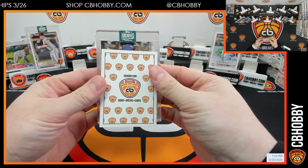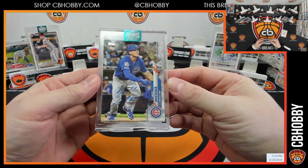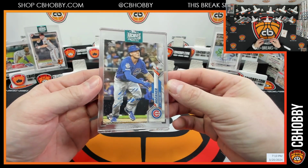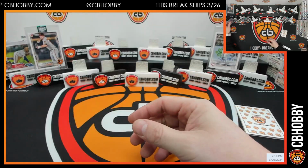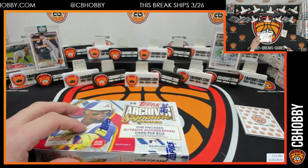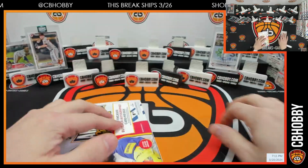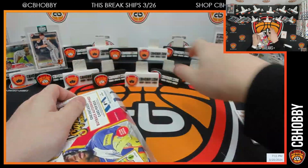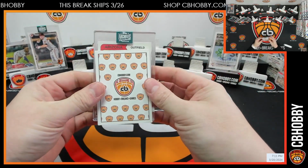For the Cubbies. 1 out of 41. Nico Horner. Where's all the cool cards? Why we got all this paper? Cubbies went to Jeff, number 5. Oh man, this looks old.